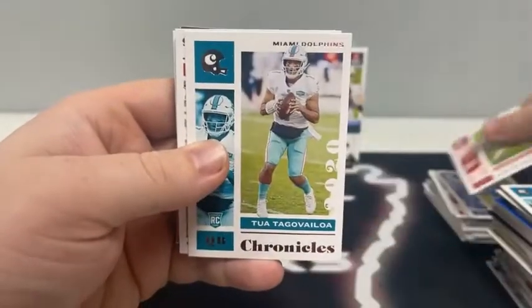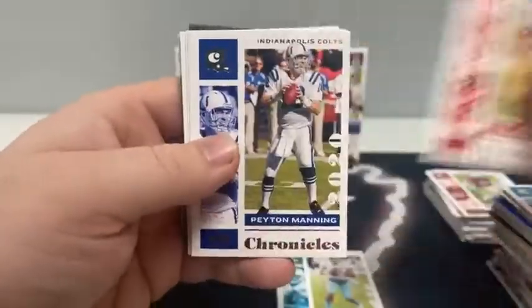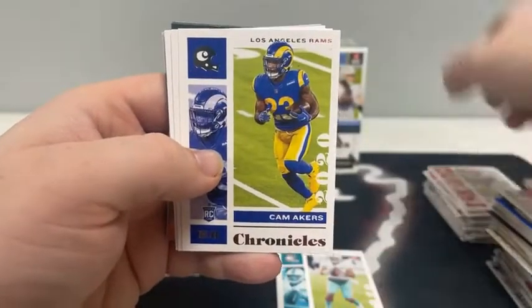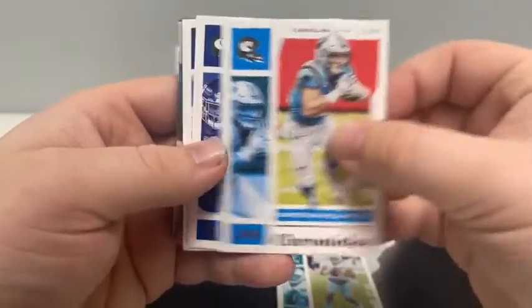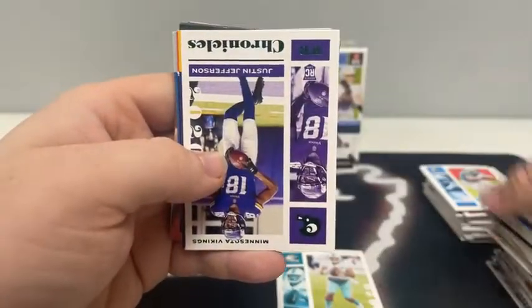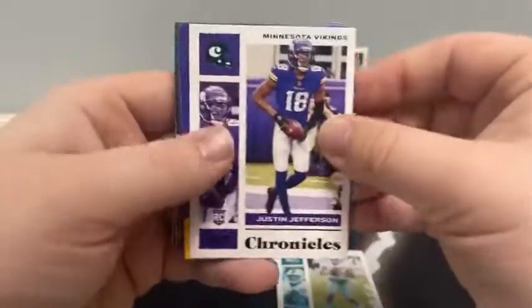There's DeAndre Hopkins. Got a Tua out of Chronicles. George Kittle for the 49ers. There's Peyton Manning. Got a Terry McLaurin for Washington. Cam Akers for the Rams. He covers up Christian McCaffrey. There's Saquon Barkley. Emmitt Smith, and we've got a green foil of Justin Jefferson for the Minnesota Vikings.